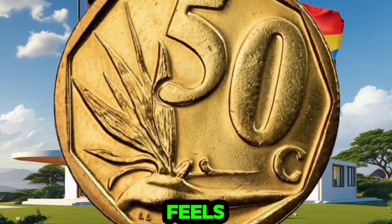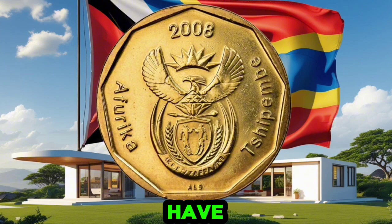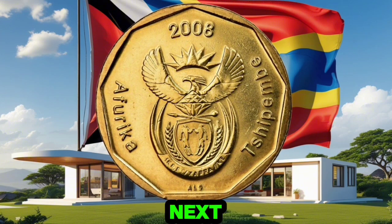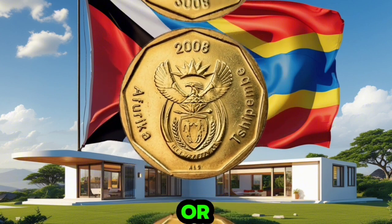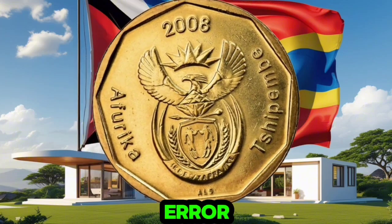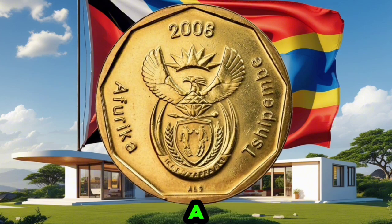If the coin feels heavier than a typical 50-cent coin, that's a strong indicator that you might have a valuable one on your hands. Next, check the alignment of the design. If the image is slightly off-center or misaligned, then it could be one of the error coins. Look for small imperfections or details that seem different from a normal coin.